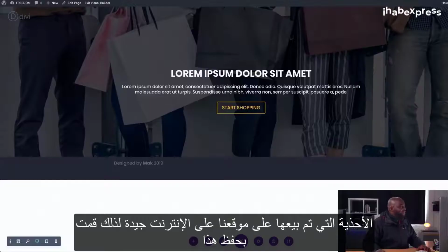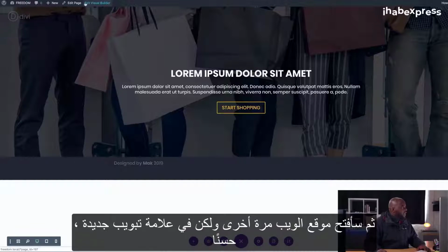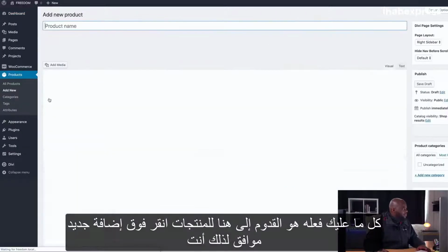All right, so I've saved this. So what I'm going to do to make things easier for me is to just make sure the page is saved, and then I am going to open the website again, but on a new tab. Okay, it just saves me going back and forth. So to add your products is very straightforward. All you have to do is to come over here to products, click on add new.